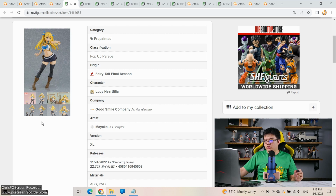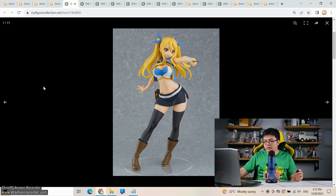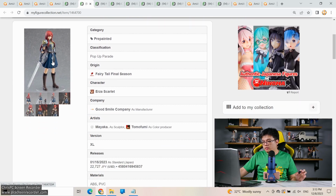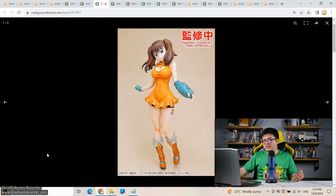And then if you're looking for something big yet affordable to a certain extent, we have Pop Up Parade XL, and there are not many scale figures in this product lineup yet. XL figures, they are very close to 1/4 scale, like this figure of Lucy over here from Fairy Tail. They average about 25,000 yen or so, including taxes. And this one, this Erza as well. And there are quite a number of other figures that fall under the Pop Up Parade XL series.